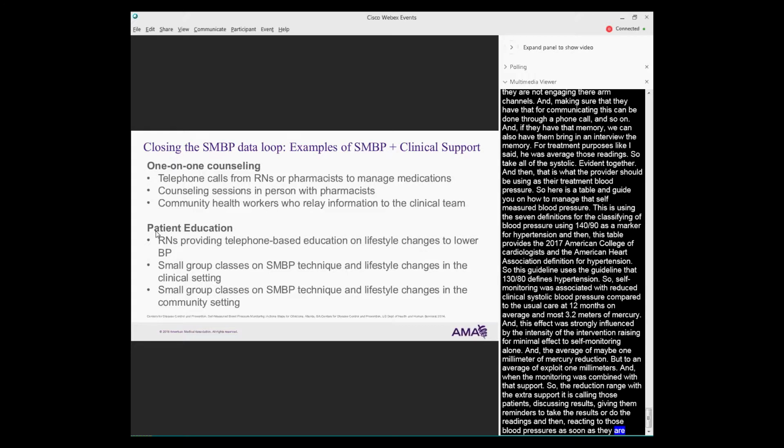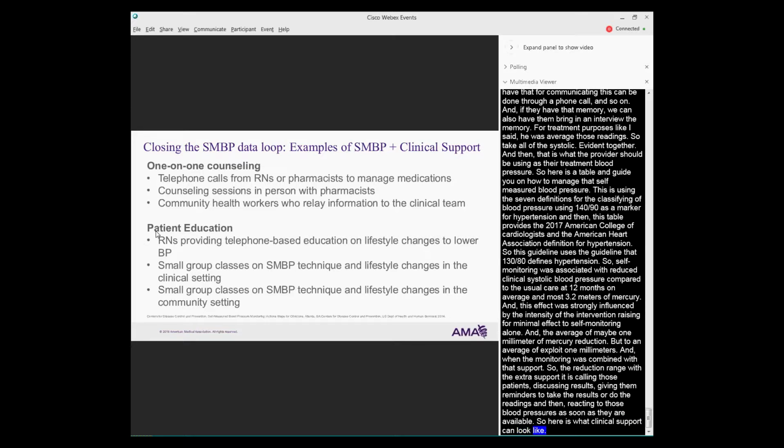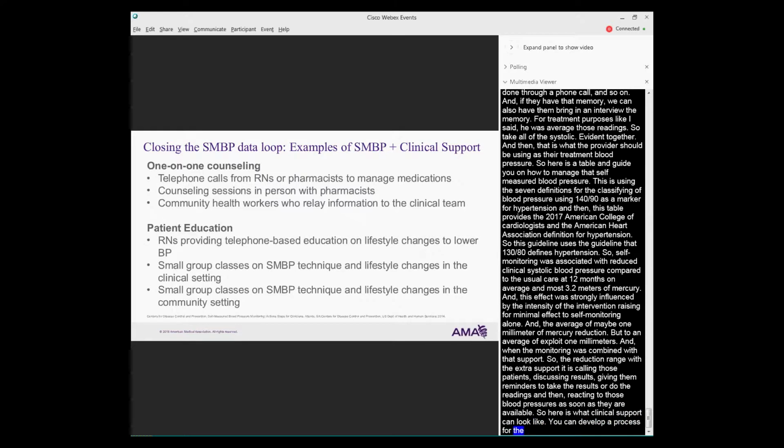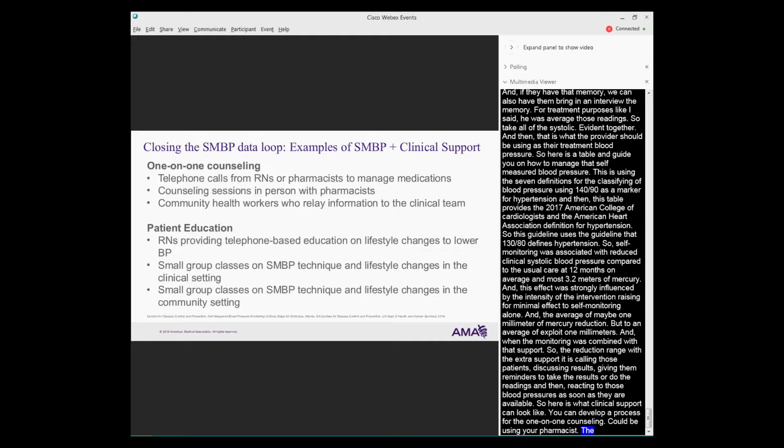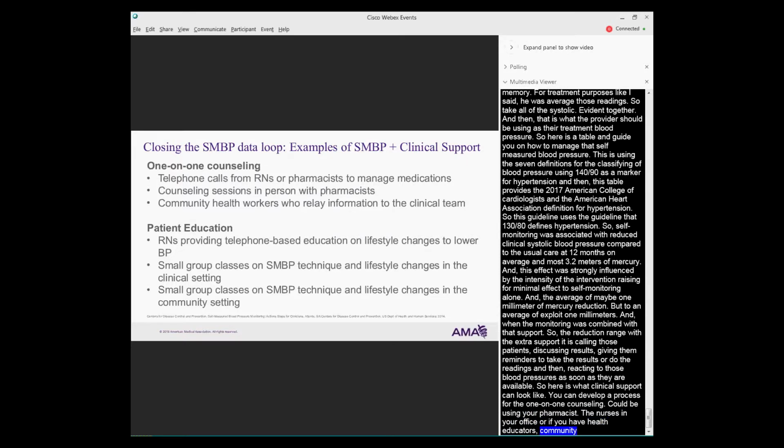So here's what clinical support can look like. You can develop a process for one-on-one counseling. It can be using your pharmacists, the nurses in your office, or if you have health educators or community health workers, all of that can participate in the self-measured blood pressure program.